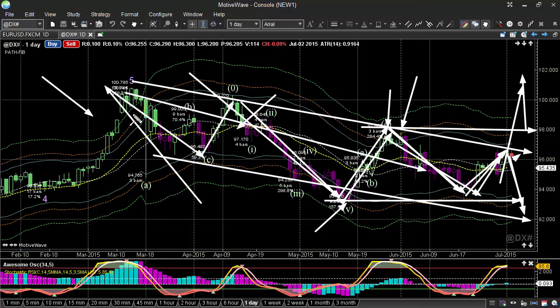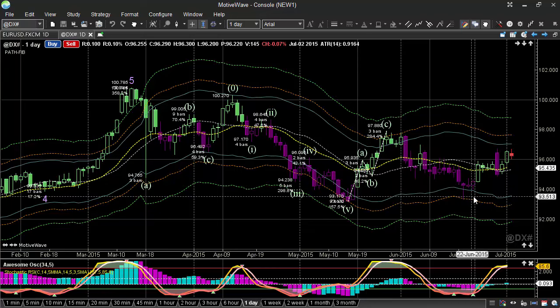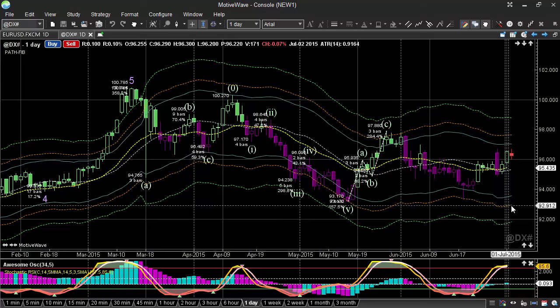It's still in this channel formation. So until it can really break out of that, we're still in that sideways downward correction. So you would anticipate a downward move back into the 94 to 92 level.